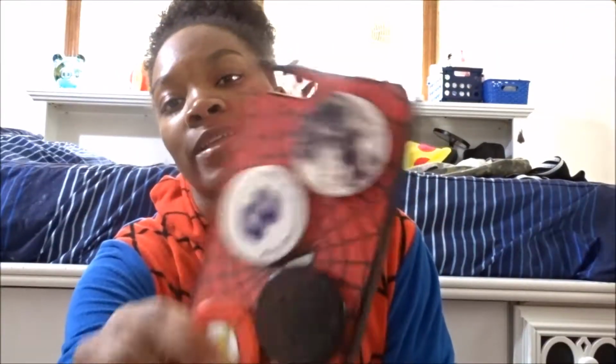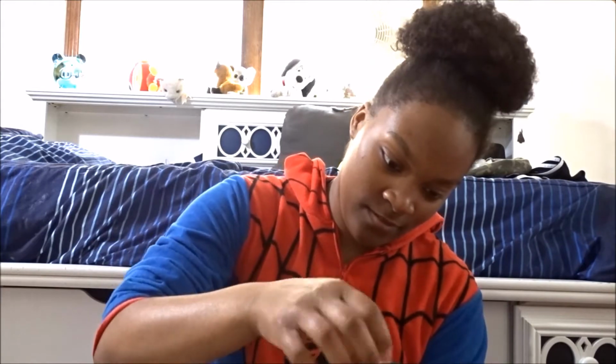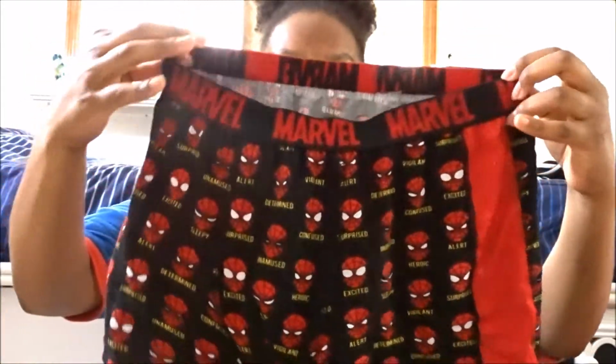Is this washed? Next I have a Spiderman cube. Got this from my brother. He just kind of hangs out over my security lock thing, so you know, I know I'm protected because he's watching over the room. Next we have a Spiderman case. Hold on. Okay. Spiderman case. These are the Spiderman boxers I just talked about in the intro video.